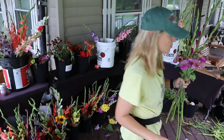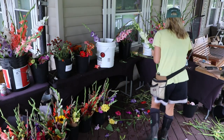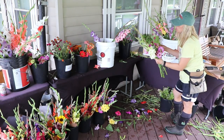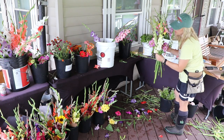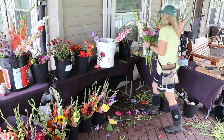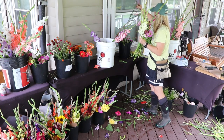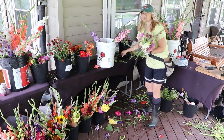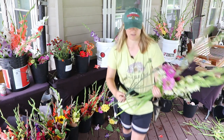I actually don't have any more Sweet Annie, so I'll add some feverfew. What about this purple statice? What's the status of your statice, ma'am? It's delicious. Okay. All right.